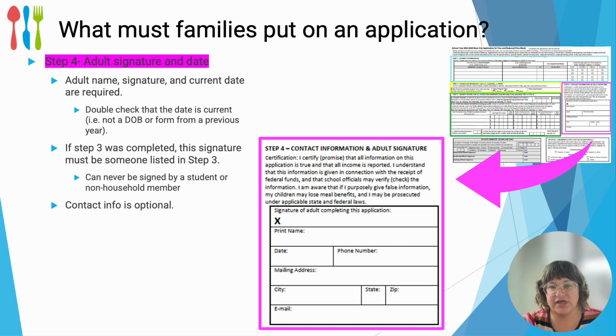The contact info, like phone number, address, email, that is optional. If they fill it out, great. We will take that into account when we're processing the letter that goes to the family. But if they leave it blank, it's okay. We can still proceed with the application.